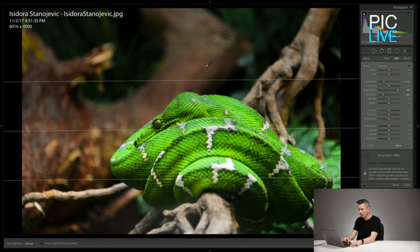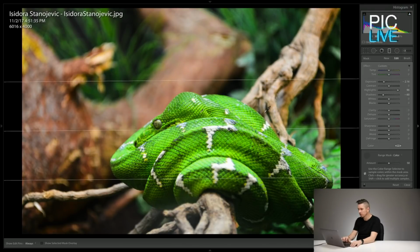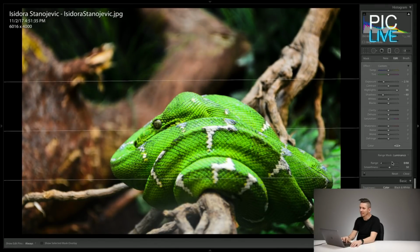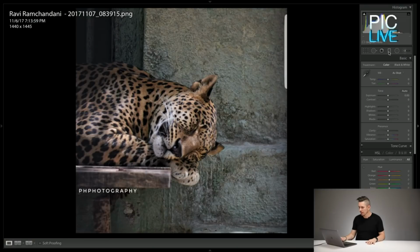Okay. And if I go for the brown, yeah, it's probably not going to work very well, to be honest with you. For the range mask, luminance, the snake is in the highlights, so we can do a little bit of work there, and then we can brush and erase over the top here. So before and after, I think we have brought that snake back a little bit there, so great work. Okay, let's come out of that so we can move to the next image.